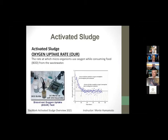But it's interesting because you'll see that the oxygen's used up usually pretty quickly, within the first half of that time period. In the first 5 to 10 minutes, most of the oxygen's utilized. And then after that, most of the food in that sample has been used up. So the bacteria aren't expending much energy to utilize the food. Therefore, they're not uptaking more oxygen. So it's a good indicator of, is my F to M correct?